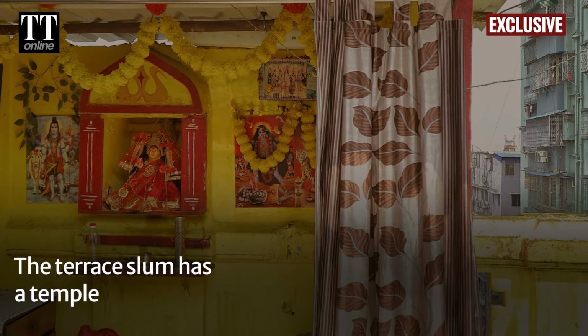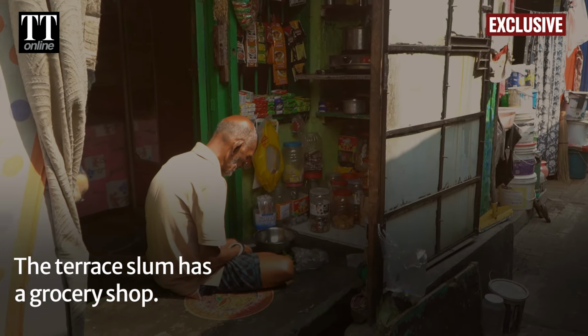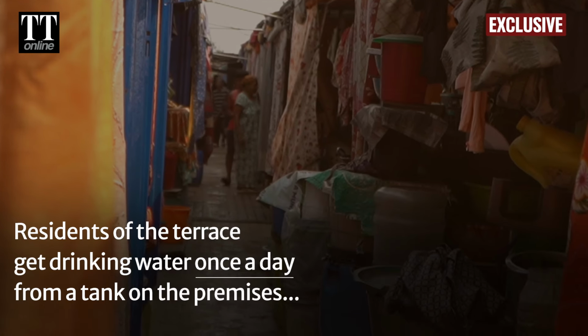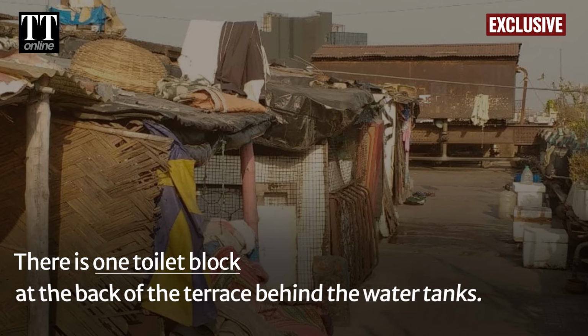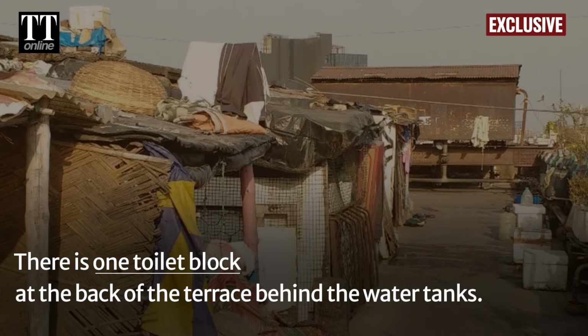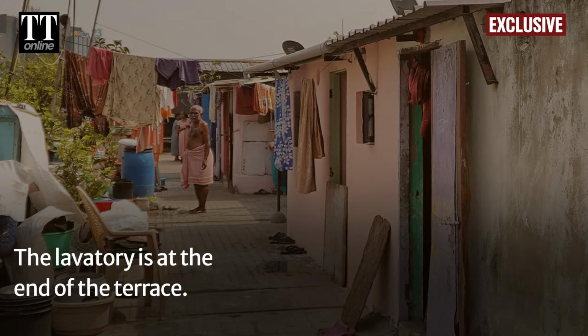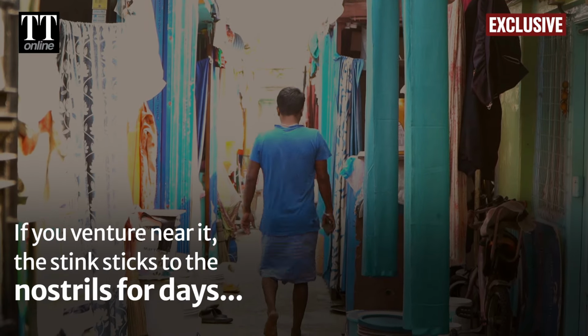The terrace slum has a temple, a mosque, a church, and a grocery shop. Residents of the terrace get drinking water once a day from a tank on the premises. There is one toilet block for the hundreds of people at the back of the terrace behind the water tanks. The lavatory is at the end of the terrace. If you venture near it, the stink sticks to the nostrils for days.